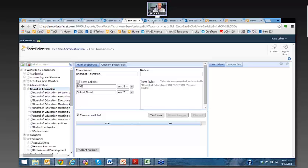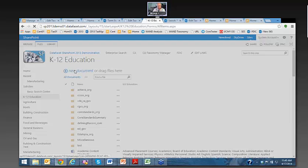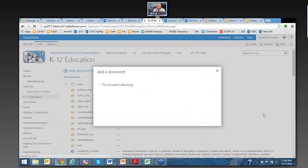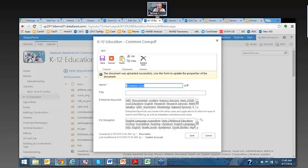Let's check a document in. Number of different libraries. I'm going to add a document to my K through 12 education library. The document is about Common Core. Documents being passed to the automatic tagging engine. The automatic tagging engine has compared the text of the document with the taxonomy terms, has applied the rules, has added these terms to the metadata of the document. Save the document, we're done.